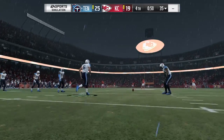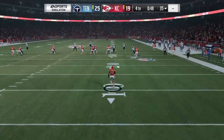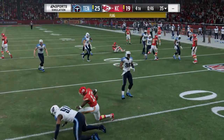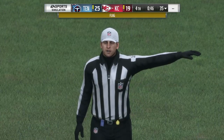The kickoff team on the field now as they will send this one away. This will be taken in at the 1. And down he goes just shy of the 25. Now, penalty marker is down. Let's see what that's about. Illegal block in the back. Return team.